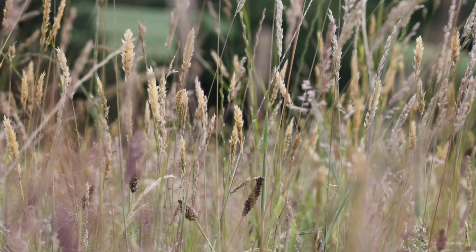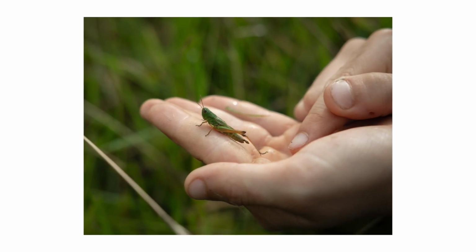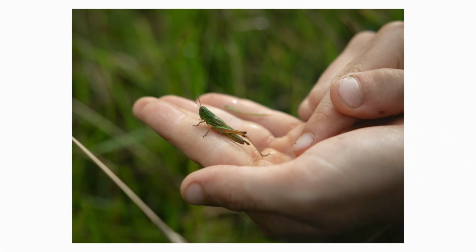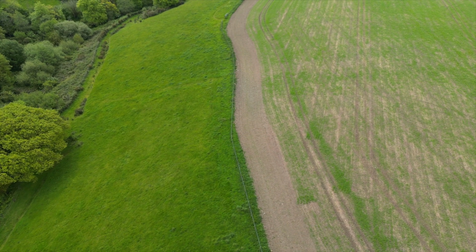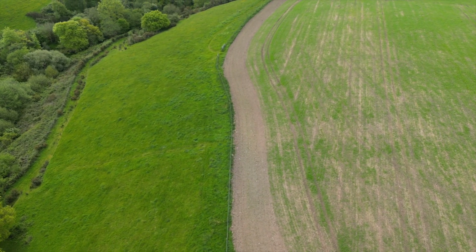The primary focus of my photographic project has been to document the areas of our farmland which have been returned to nature, recording the increased biodiversity when given the space to thrive. I began by documenting a 6-acre paddock seen to the left of the screen here.